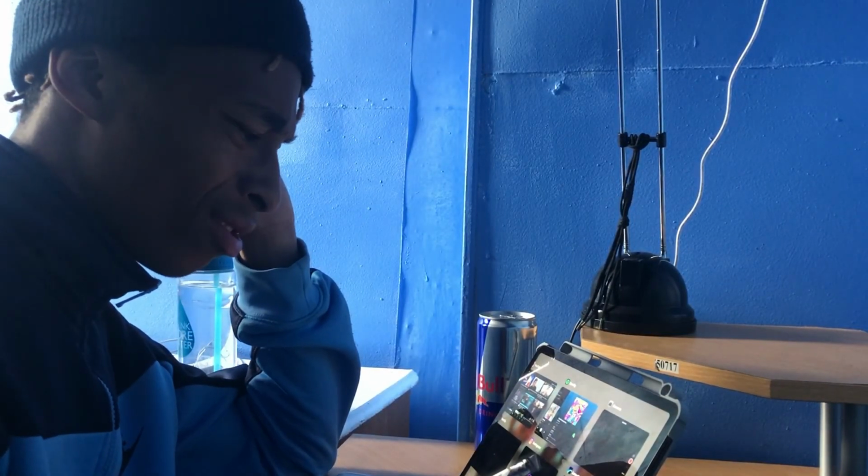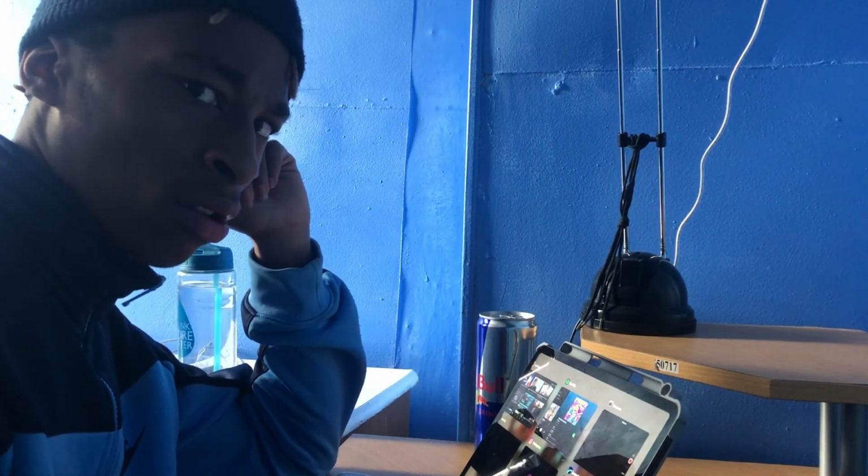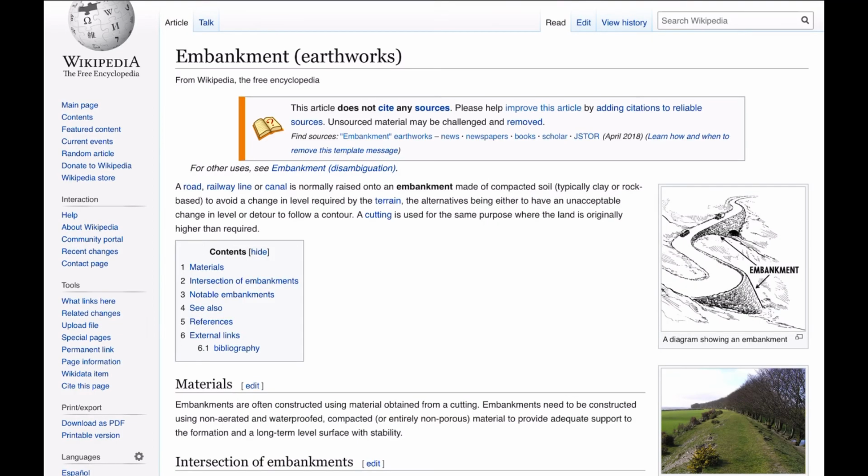What's an embankment, you say? Well, a road, railway line or canal is normally raised onto an embankment made of compacted soil, typically clay or rock based, to avoid change in the level required by the terrain. The alternatives being either to have an unacceptable change in level or detour to follow a contour. A cutting is used for the same purpose where the land is originally higher than required.